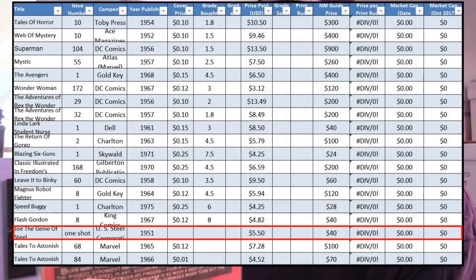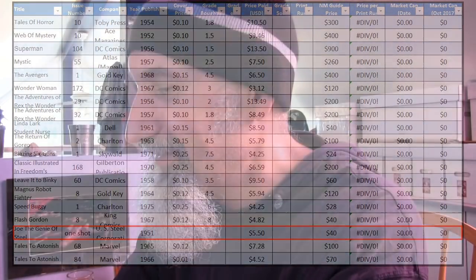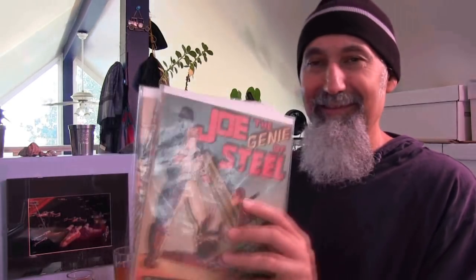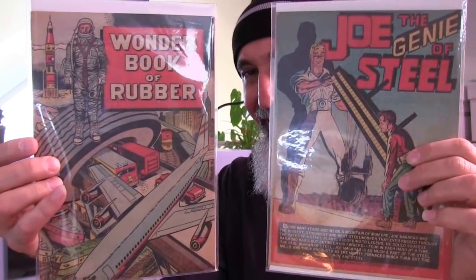Here's Joe the Genie of Steel. And this is the one that came out with the rubber one. 1951. I paid a little bit too much for this, $5.50. Okay. But I wanted it with the other one, with the rubber one. Nice. And I can't access the grade for this either. Let me put them together. Here they are. Steel and rubber, informational, to a certain degree propaganda, I guess, right?